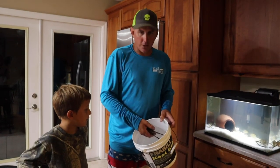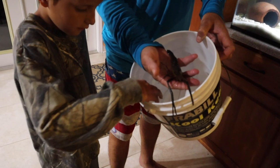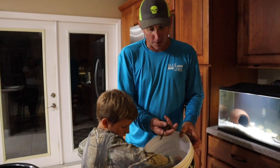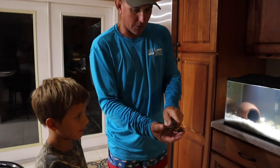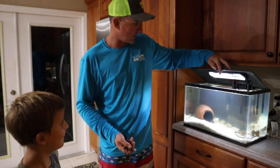All right, y'all, well, you just saw us catching. The lighting was horrible. Look how big these things are. We only got two, but let me tell you something. We saw some mega giants. We're gonna just try to figure out how to go back and get them. In the meantime, I'm going to put these in here with ours. And a couple of my good friends want a breeding pair. This is a male and that's a female. Put him in there, Jake.